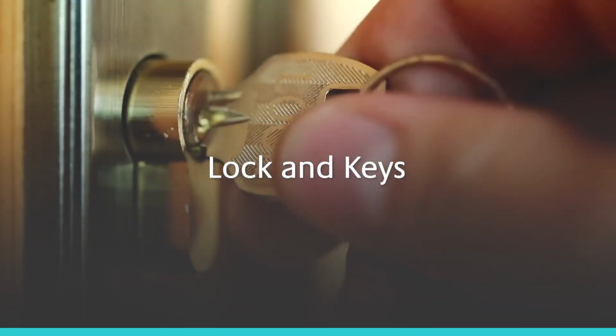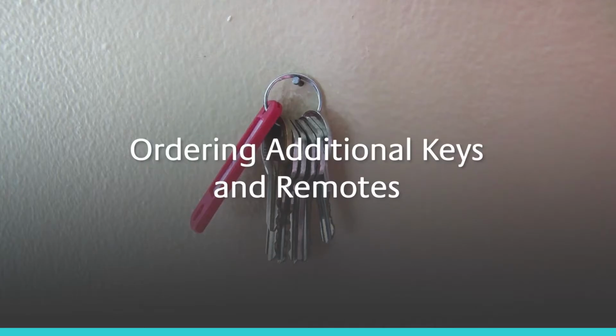Locks and keys. The rental provider, through Jellis Craig, will provide you with 1 set of keys per adult. You can change the locks at the property, however, you must request permission from your property manager first. If you do change the locks, you need to provide a duplicate key to our office within 24 hours, as required under the Tenancies Act. If you believe any locks are defective, please report this immediately to your property manager.